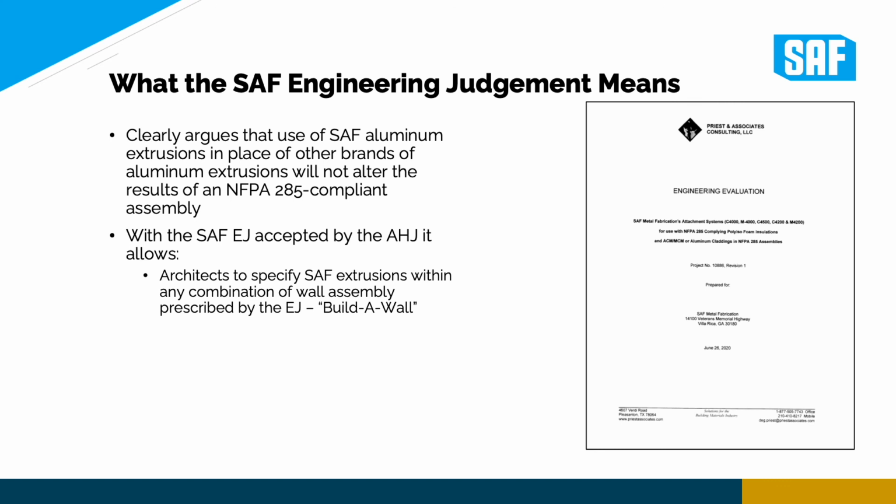For projects where an AHJ will accept an NFPA 285 engineering judgment, this document should be provided when SAF extrusions are used, but where the assembly in which they're used hasn't been NFPA 285 tested or won't be tested as part of the project. This is particularly useful for fabricators who wish to substitute other extrusions for SAF extrusions. Of course, there are some AHJs that may not accept an engineering judgment. Also, there are some architects who resist or refuse to use engineering judgments.